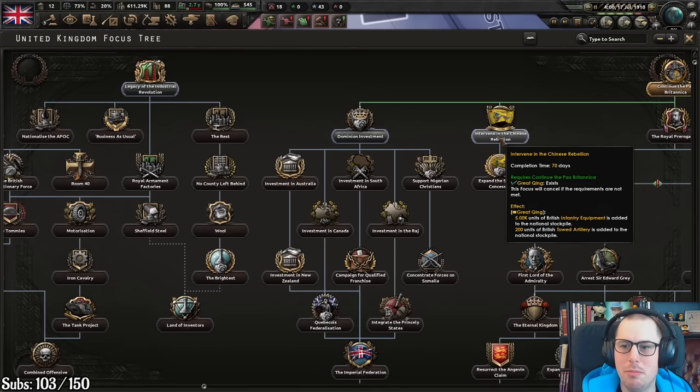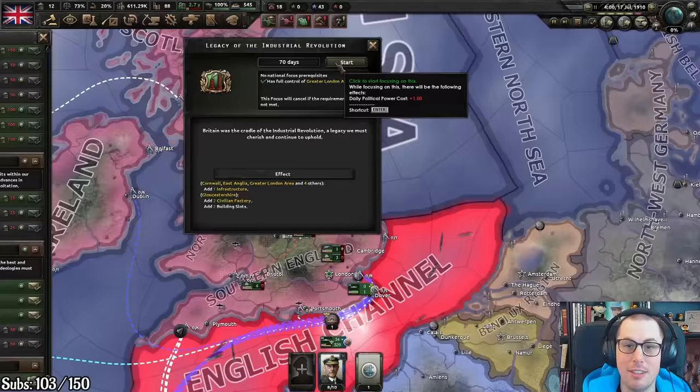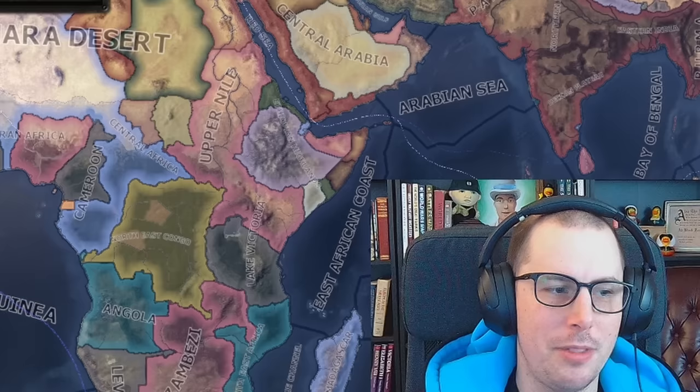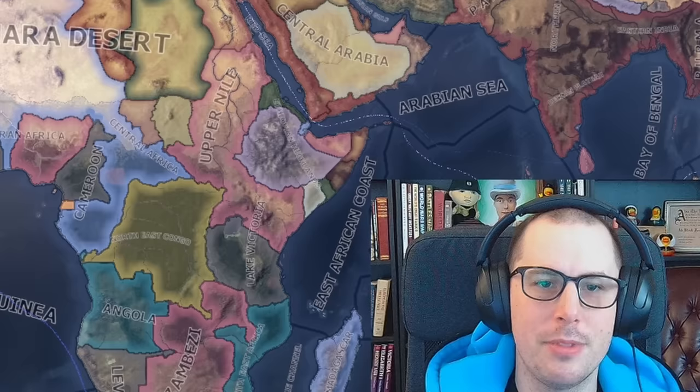Do I want to intervene in the Chinese rebellion? No. Instead, I'll do the legacy of the Industrial Revolution and get some extra infrastructure and a couple of civilian factories in Gloucestershire. Ah, Gloucestershire is a nice area of the country. Maybe if you ask them nicely, the government will fall. I guess that's what we'll have to go for. Just ask them politely. Hey, get out of here, you bastards.